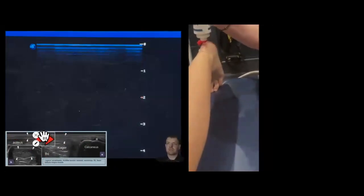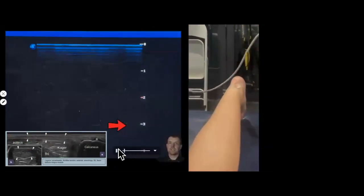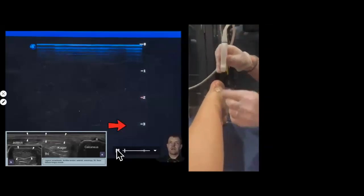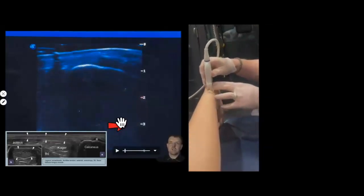Okay, so let's have a look at this. I'll pop some gel onto the Achilles itself. And then let me just pop that there. Can you see that S in the corner there? On different machines, it will be a different setting. But on the Sonoscape machine, it's an S.